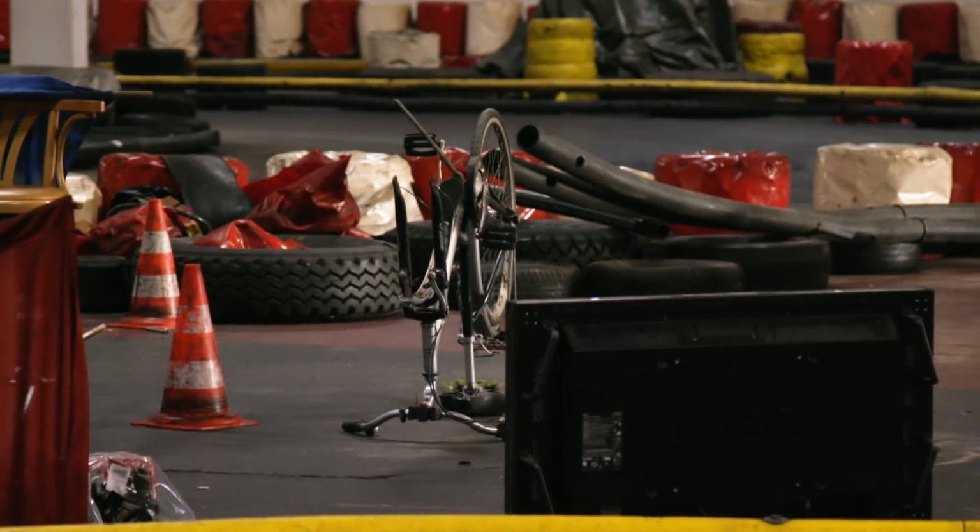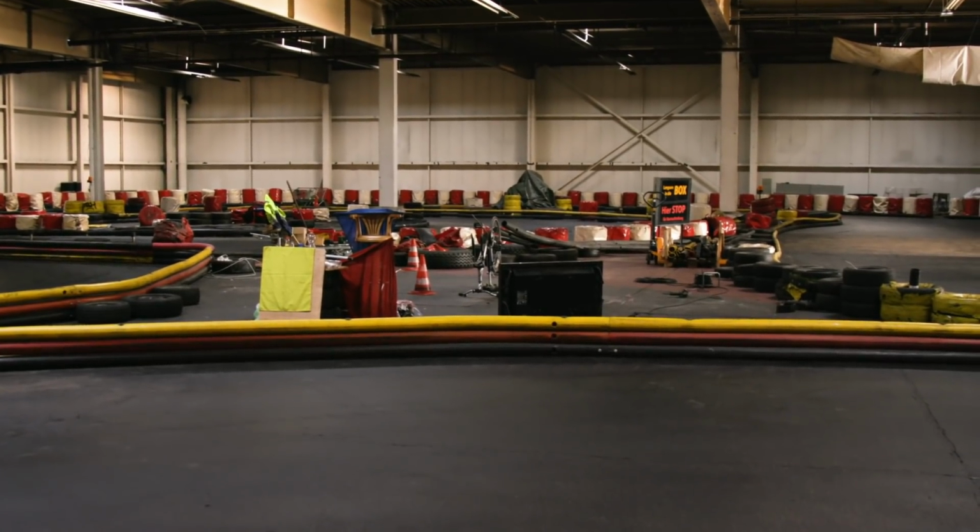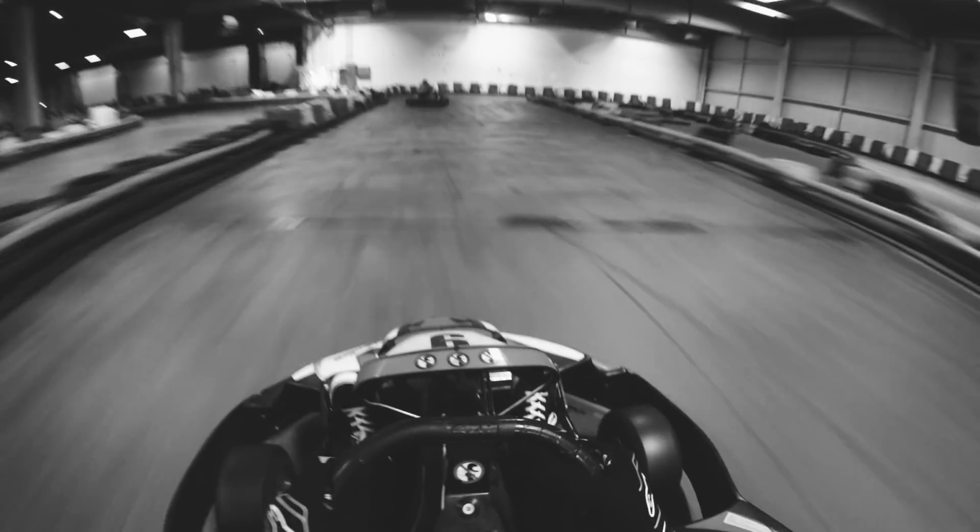Even a chair with someone working on a bike and a TV are just sitting in the middle of the track. And on top of that, sometimes the staff will just jump into a cart and drive around for a couple of laps and not even wear a helmet. What's this guy doing? So with all those issues, and especially my kart just not fully working, here's my attempt at a clean onboard lap.